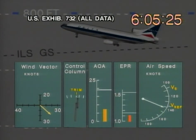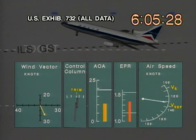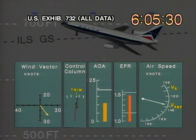Push it up. Push it way up. Way up. Way up. Way up. That's it.